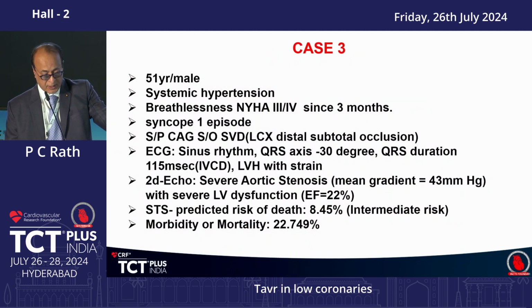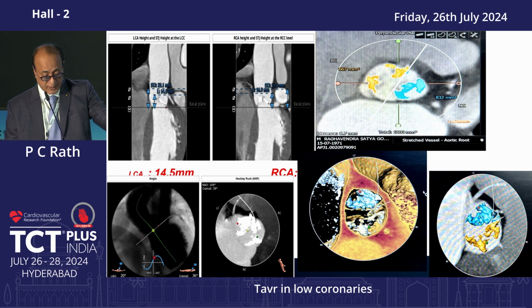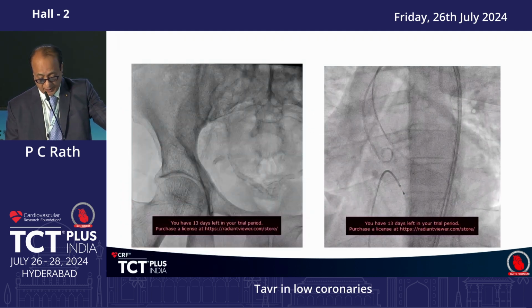This is the last, a 51-year-old male, bicuspid valve, severe LV dysfunction, and we sent him for surgery, but he was not willing for surgery. Surgeons also were reluctant, and these are the pictures. Coronary height was okay, but type 0 bicuspid severe aortic stenosis, and we decided to use a Sapien 3 valve, and this is what we did.